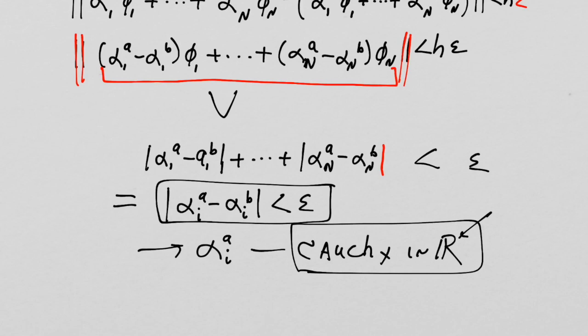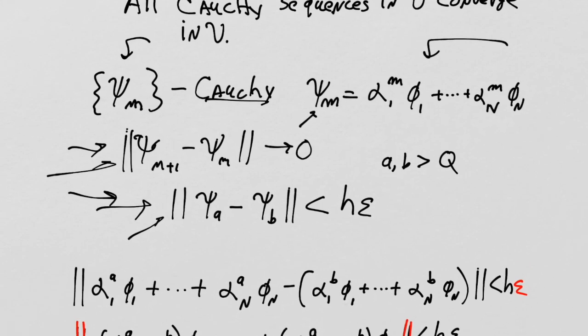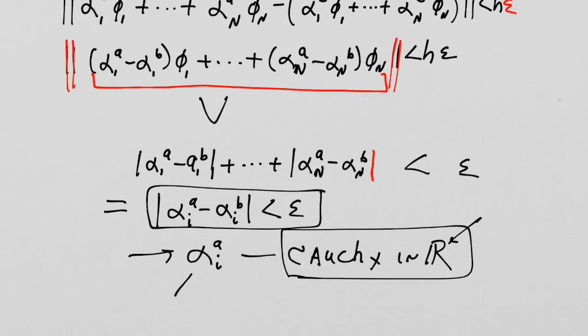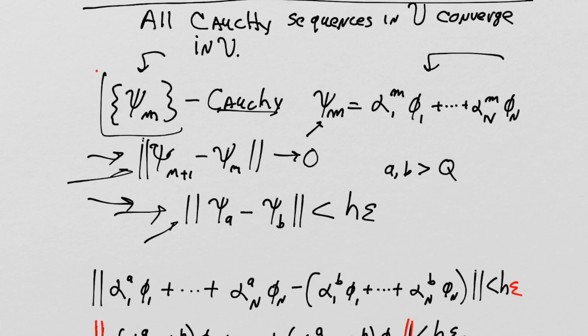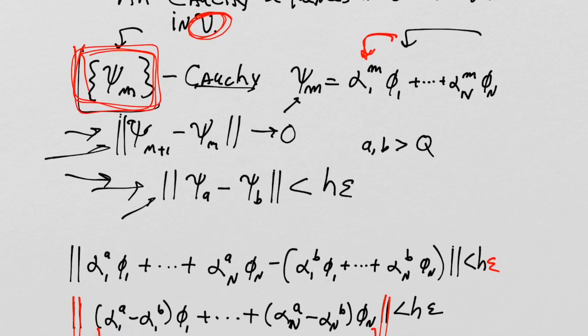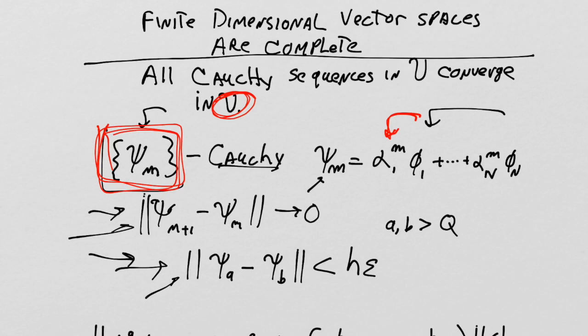So therefore, we know that these components all converge, and they were derived from the stipulation that this sequence here was Cauchy. Therefore, this sequence converges to a vector whose components all converge to real numbers, which are in V, because V is a real vector space, so it contains any linear combination of real number components. That's how you show that this is complete, that these components are Cauchy sequences. All right, so we've shown that all finite dimensional vector spaces are complete.